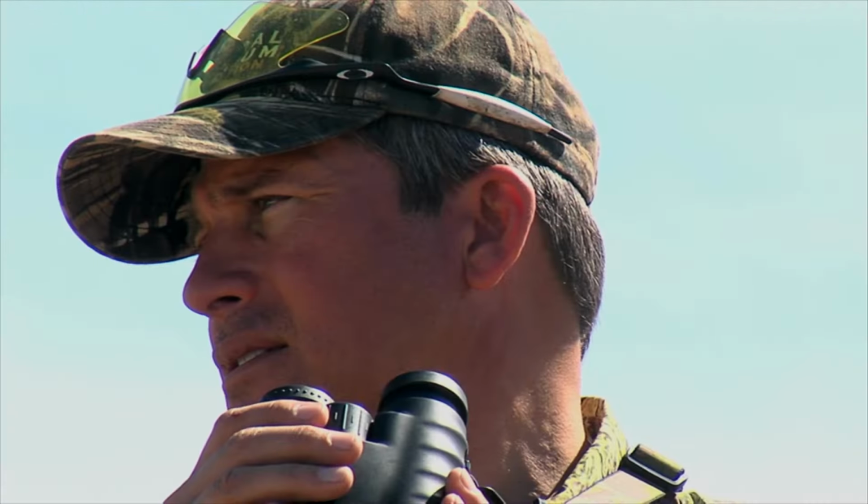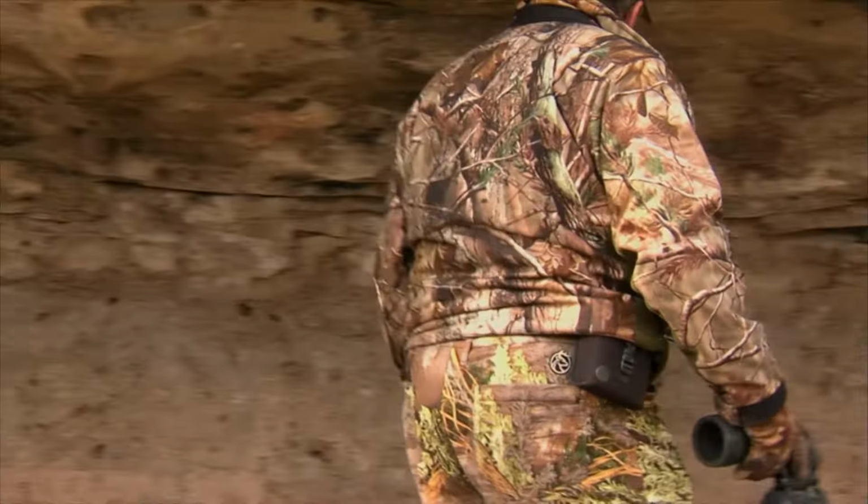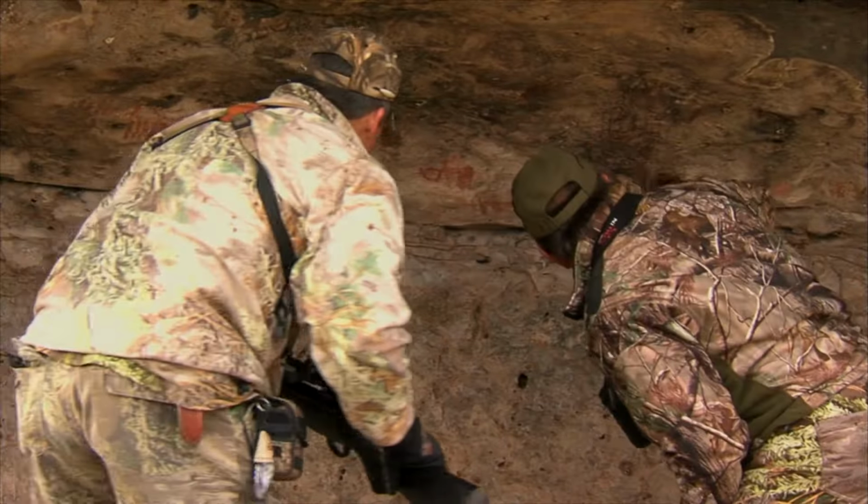We spent much of the morning glassing, but we came up empty. Steve suggested we take a break in hopes that the weather would change a bit and cause more Aoudad movement. Steve chose a shady spot with some true historical significance.